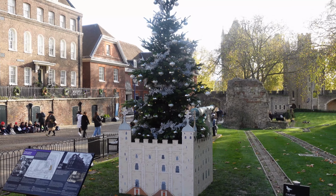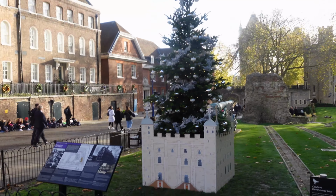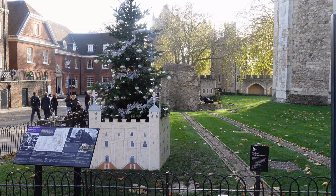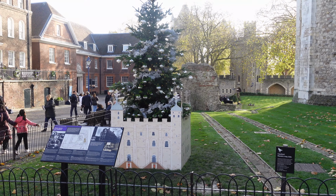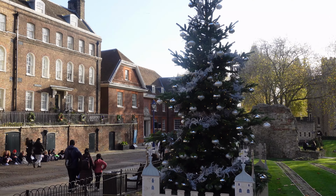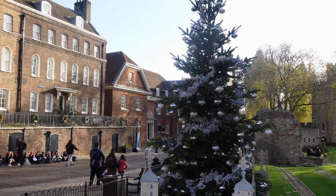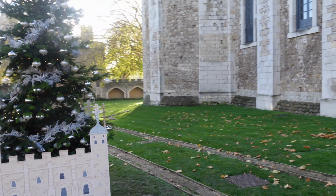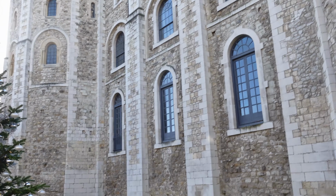And next, the 11th day of Christmas, the Tower shared with me an 11th century fortress. Crowned in Westminster Abbey on Christmas Day, William the Conqueror built the White Tower as the Great Keep in the centre of London. Made of stone and standing at 90 feet tall, it was the tallest and strongest building in London at the time. When you look at the Tower of London, it's the White Tower, it's the main bit that you can see, it's this here.